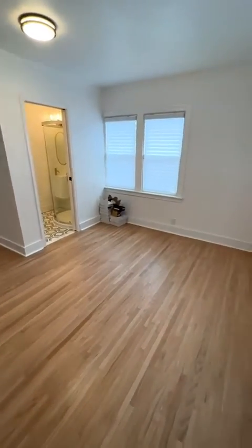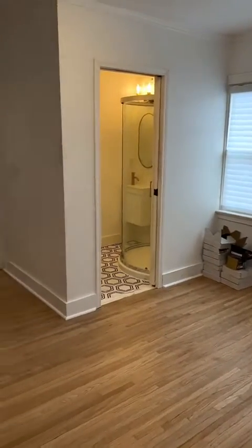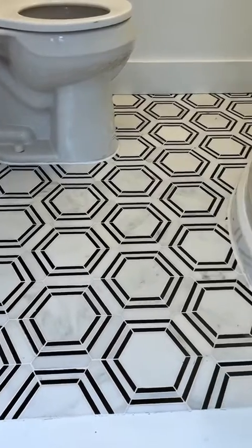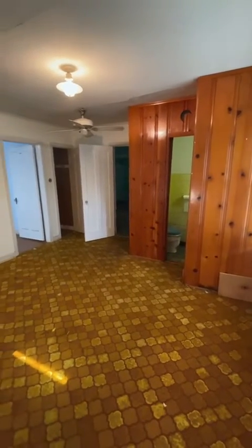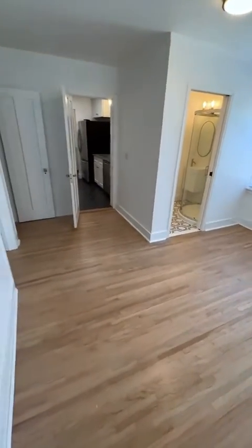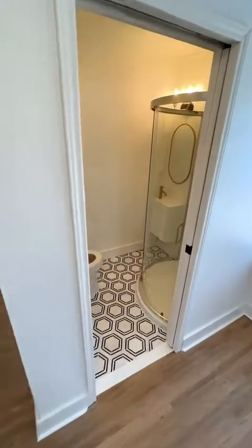We also refinished all of the hardwoods throughout the house, so believe it or not, this is the original 1930s hardwood that this bedroom had. I'm glad that people like these long-form videos because it's fun for me to see just what we started at, this horrible bedroom and bathroom, and now having this really fun, a little bit small, but still really practical bathroom in it. It's so much nicer.